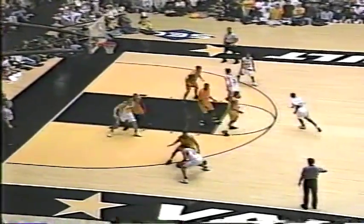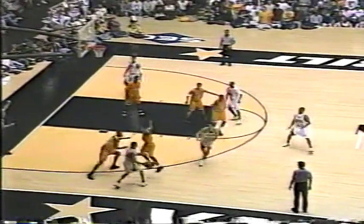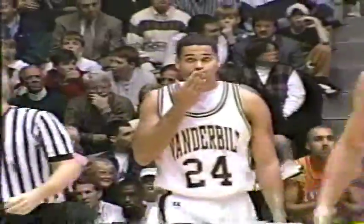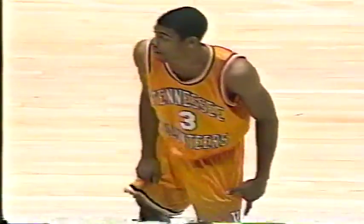Deals the ball to Pax Whitehead. Whitehead gets a screen, forces a switch. Foul called, illegal screen. Illegal pick on Cugini, moving in front to free Whitehead. And Tennessee will get the ball side rear court with 9:42 to go in the first half of the game. 15-15 the score. Team foul number 5 against Vanderbilt.